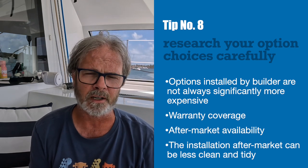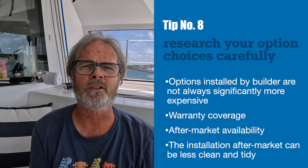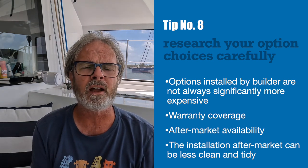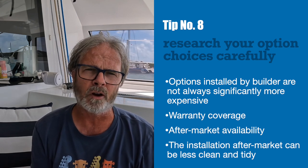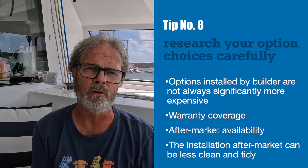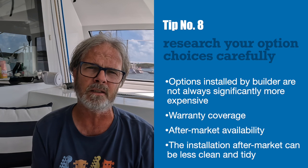It won't be as tidy. It won't be as clean of an installation. It's going to be a significant rework. Some options, like interior blinds, for example, are much more difficult to get and install, and much costlier to install aftermarket than they are if the builder would just do it. This is one thing I wish we would have had installed that we didn't.